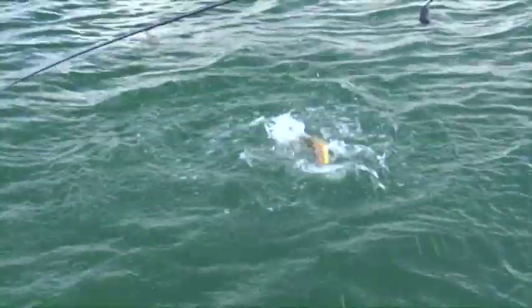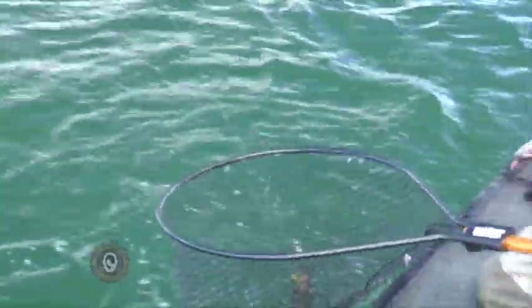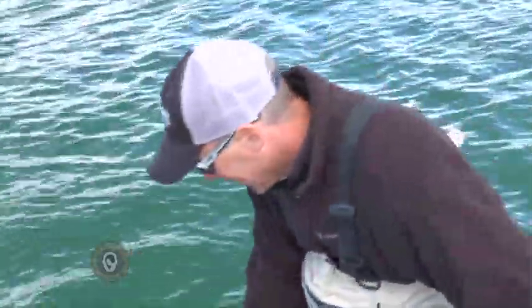All right, look at that fish. Holy smokes. Oh, buddy, look at the colors. I don't even care if that thing comes off at this point. What a gorgeous fish. Come here. Oh, I might have caught that a little too soon.